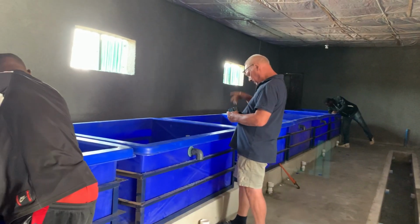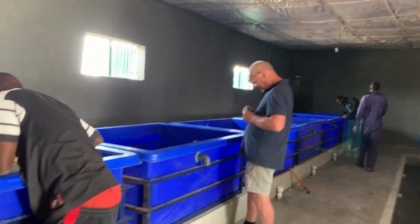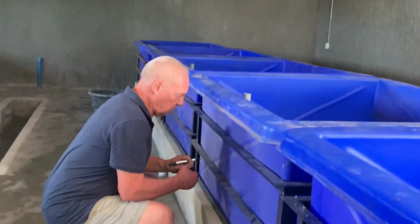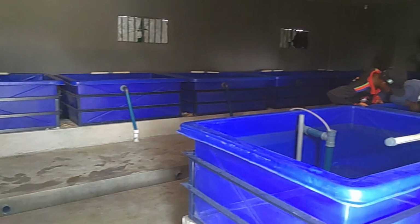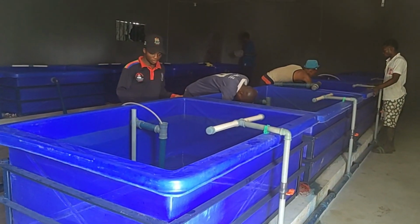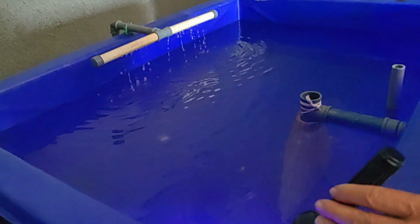But will this fairy tale have a happy ending? Will everything run smoothly once the dust settles? Stick around to find out as we dive into the highs and lows and the ultimate triumphs of revamping a dying fish hatchery into a modern marvel.